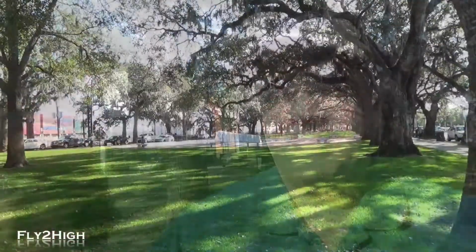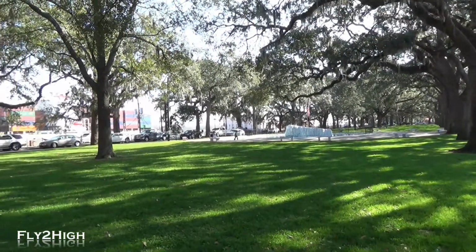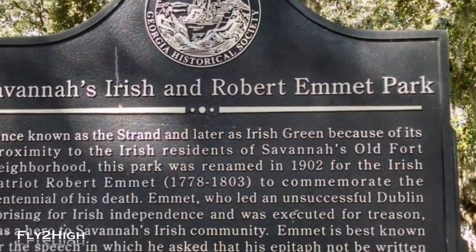Historic city of Savannah, Georgia. We're going to go find our place to pay for our parking, and then we're going to go explore. So come along. This is Emmett Park, once known as the Strand, and later as Irish Green because of its proximity to the Irish residents of Savannah's Old Port neighborhood.